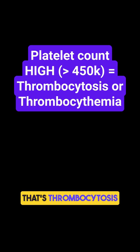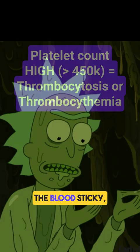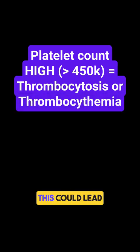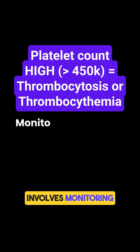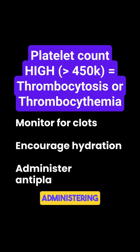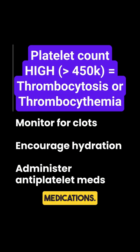That's thrombocytosis or thrombocythemia. Too many platelets can make the blood sticky, increasing the risk of unnecessary clotting. This could lead to things like DVTs, pulmonary embolism, or stroke. Nursing care here involves monitoring for signs of clots, encouraging hydration, and potentially administering prescribed antiplatelet medications.